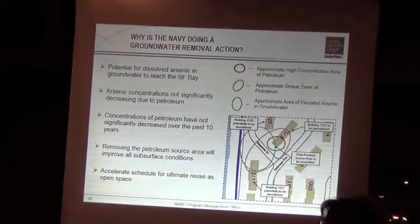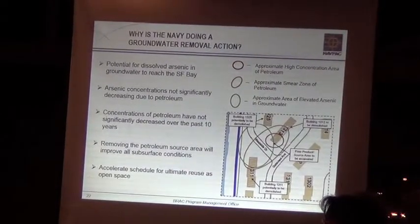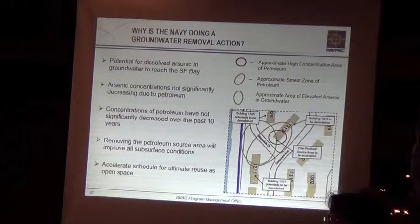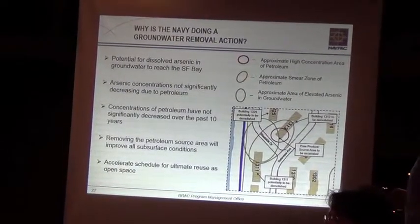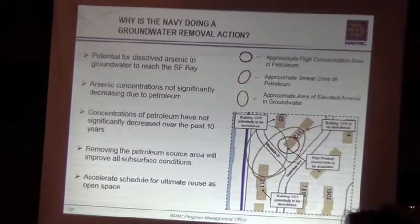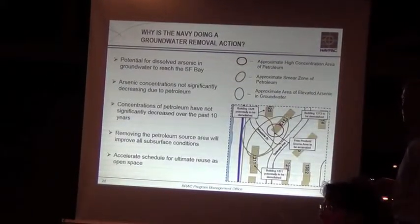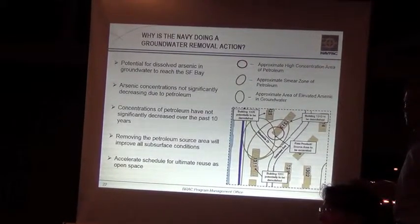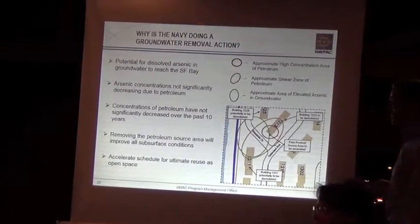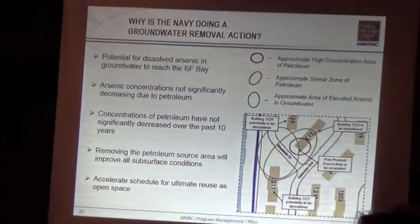So why are we doing this? Well, the arsenic that's in the groundwater has the potential of reaching the bay, and the Water Board has expressed interest in making sure that we do something about this, and we have been monitoring it for a number of years. And the concentrations of arsenic in groundwater have decreased, but they haven't decreased significantly enough for us to say, well, it's going to be okay. We still need to do something to improve that.